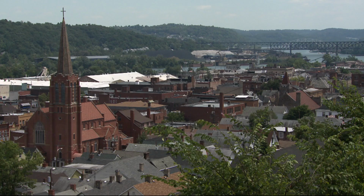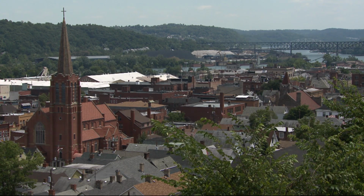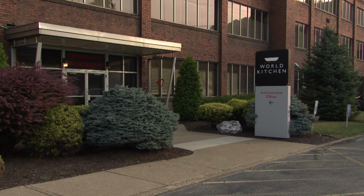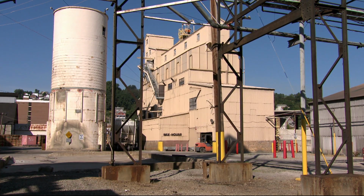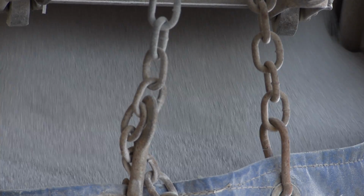And what we've refined over the years is the shape of the glass and the handles and how it's manufacturable. Here in Charleroi, Pennsylvania, they make all the measuring cups sold in North America. Everything starts at the mix house, where the raw materials arrive by rail car. By far the biggest component is sand, and we get that from a mine actually in central Pennsylvania. Sand is the biggest component because it supplies the silica in the glass.